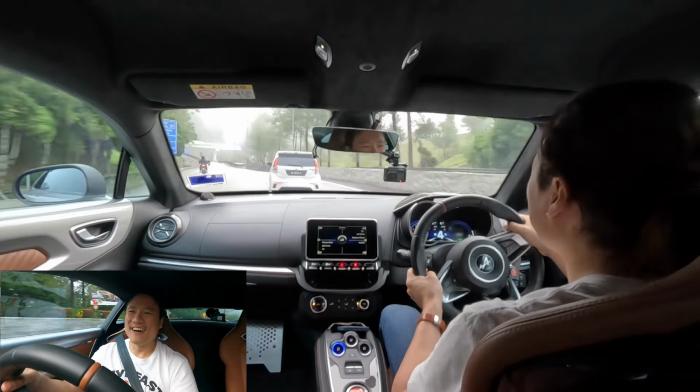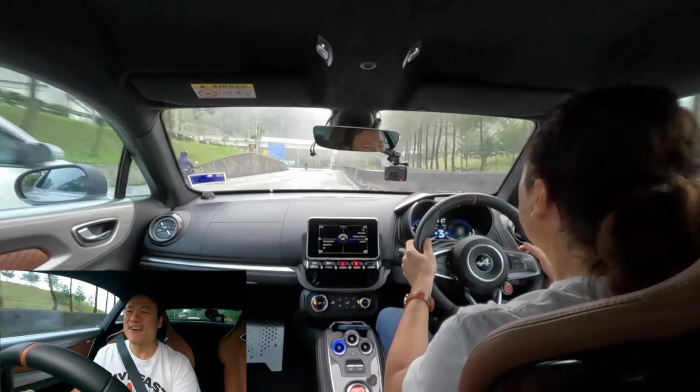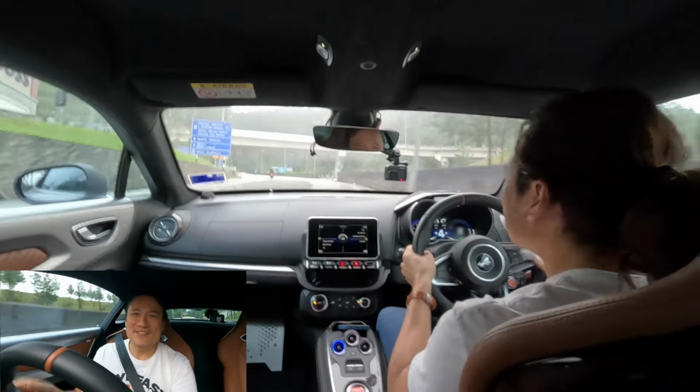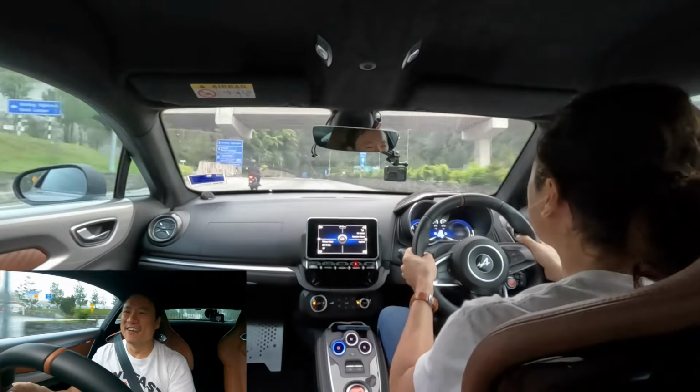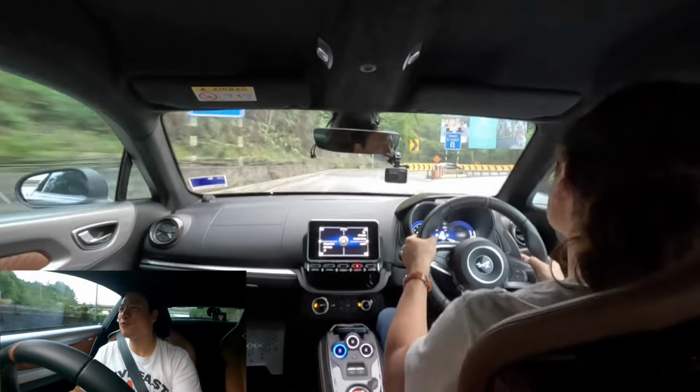Oh my god. Okay, do I miss the M2? Yes, the M2 is a little bit silly, it's like a sledgehammer. But this one is so special.